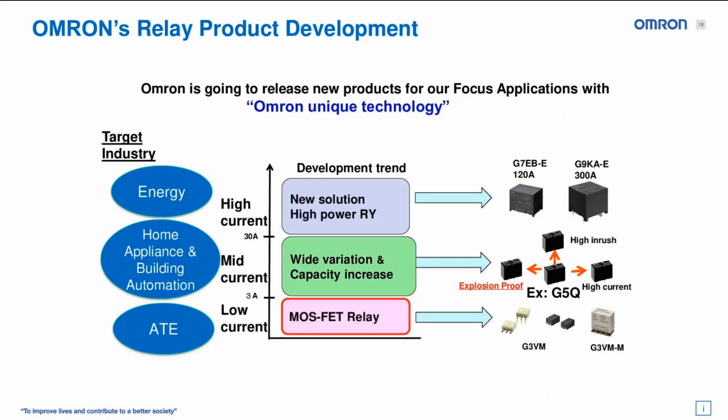So that's existing products. There's a lot of part numbers, there's a lot of models in those three families alone that are existing and have that certification. So if you have interest in that 5 to 16 amp range, please contact an Omron representative, contact me, we'll talk about it, we'll find a product that fits your needs.